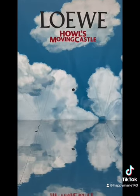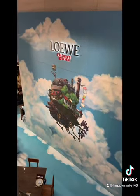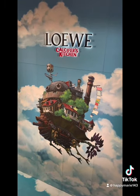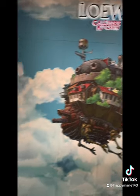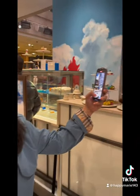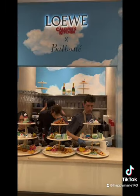So now, the best part: the food, guys. They also have Loewe's Calcifer's Kitchen, where there are pastries and food inspired by the movie. Definitely, there's a long queue, so you need to go there early. At the same time, the food is a bit pricey. Look at my best friend's reaction.